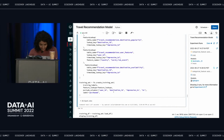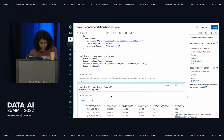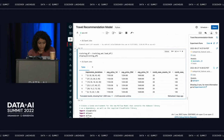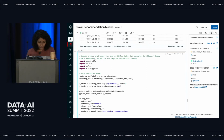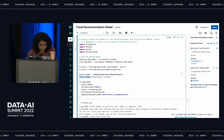Let's create a training set with the new features. And here we can see that our training set is created with all the new features. Now let's train our model so that our model can use the on-demand computation model wrapper. As we saw earlier, the on-demand computation model wrapper would featurize the real-time feature or on-demand feature into the feature data. And we will log the model using feature store log model.